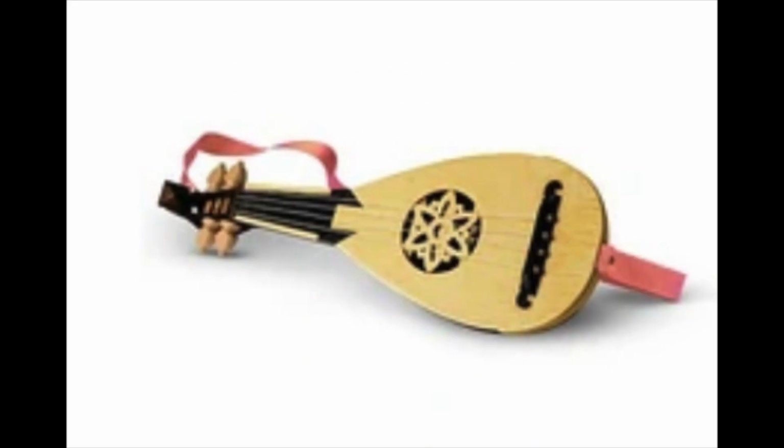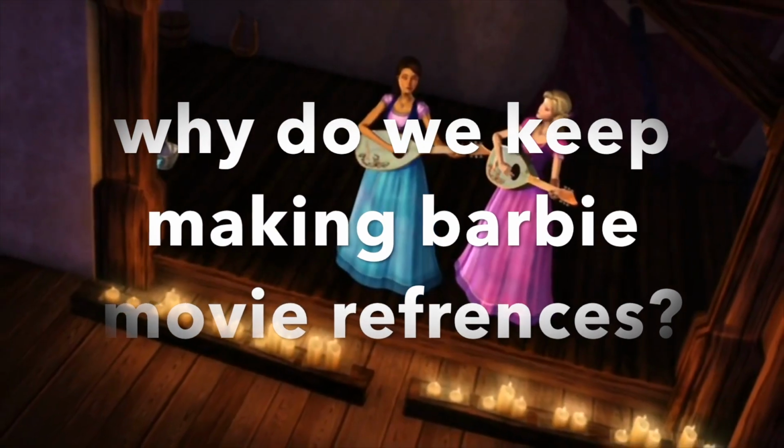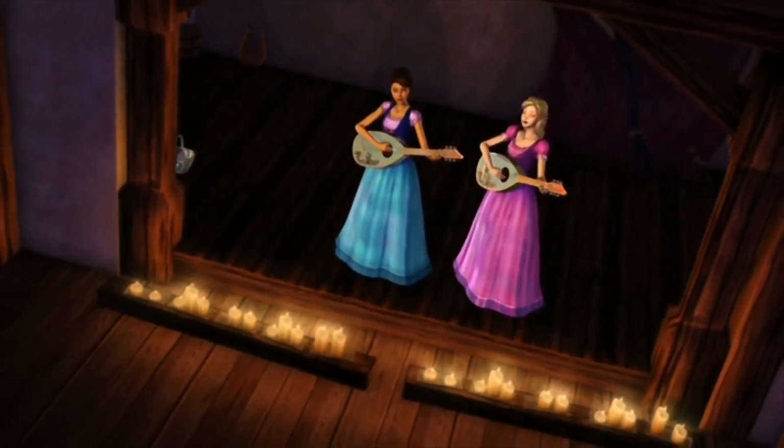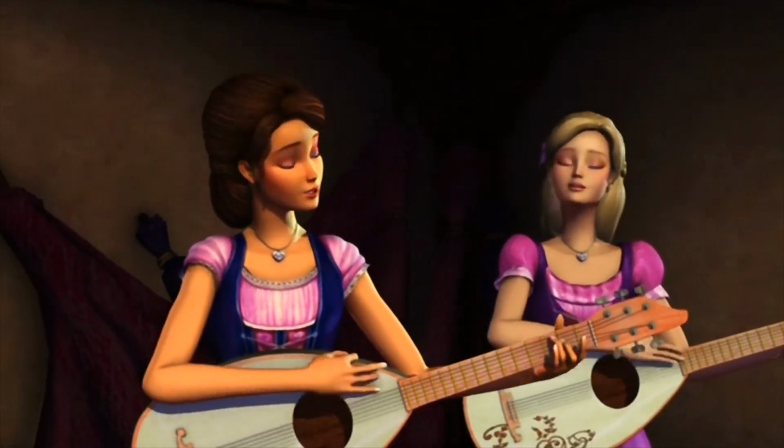Next is Felicity's Guitar for $25. Okay, that's pretty cool, and it really does remind me of Barbie and the Diamond Castle when they get lost in that little pub thing and they have to play music so that they can get some food because they're starving. I don't know, I could see Felicity singing that song.